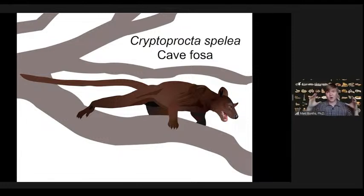And these animals are amazing. Like modern fossas are basically like fuzzy lightning. Like the way that they hunt lemurs in the trees, they have to be better climbers than lemurs. And lemurs are really acrobatic in the trees. And so fossas are even better. Like they're just incredible to watch.